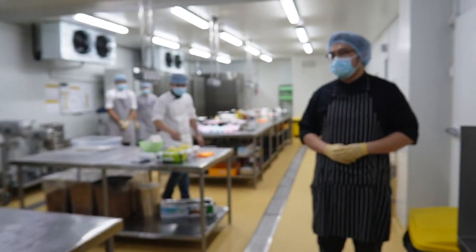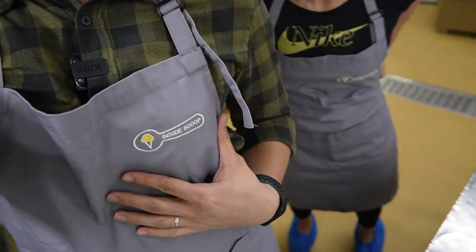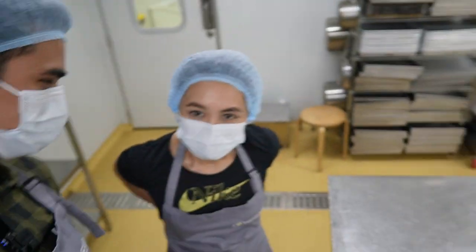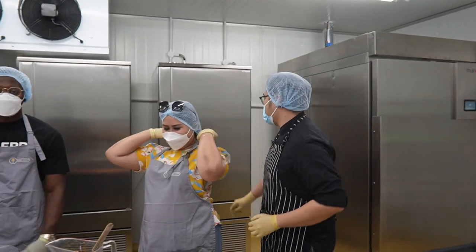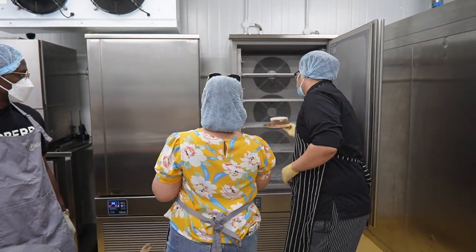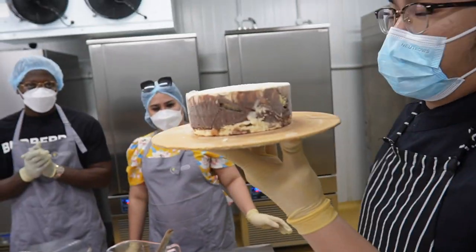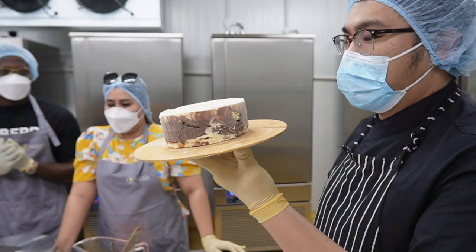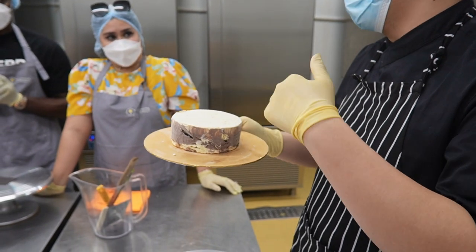Back inside. Hello again. We got some Inside Scoop branded aprons. Hopefully we can bring it back. Free labor for today. So let's start. I will show you guys this is what we use to start our decoration. So these are 5-inch ice cream cakes, so we use this to do our 5-inch rolls.